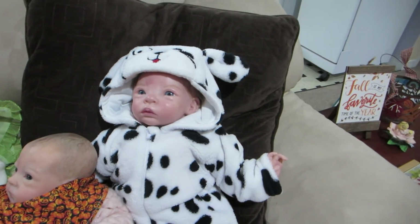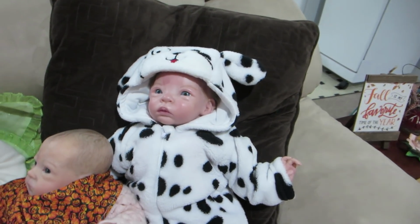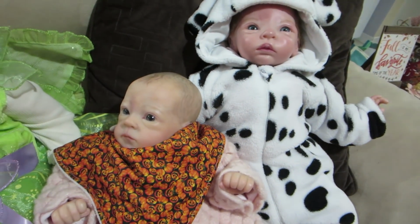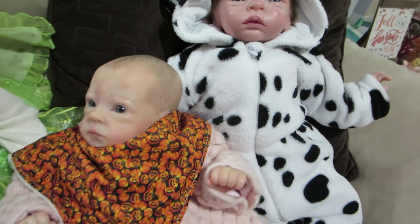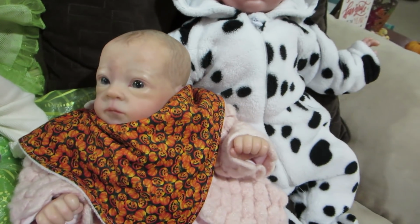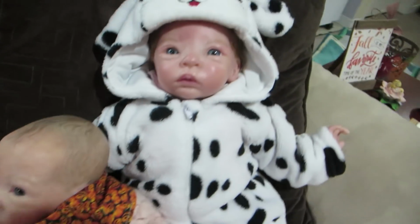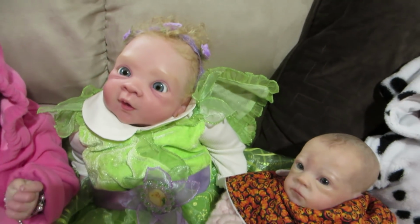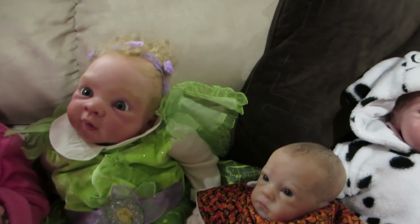We've got, was it Katie you said? Yes, Katie, and Meredith. Meredith's got a little pumpkin bib. Katie's a little puppy dog. Her face is so, oh my gosh.